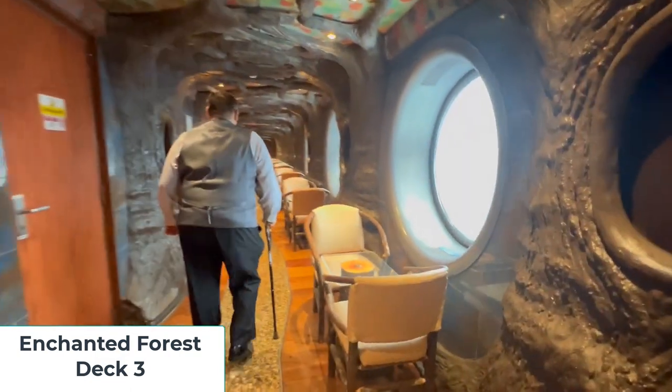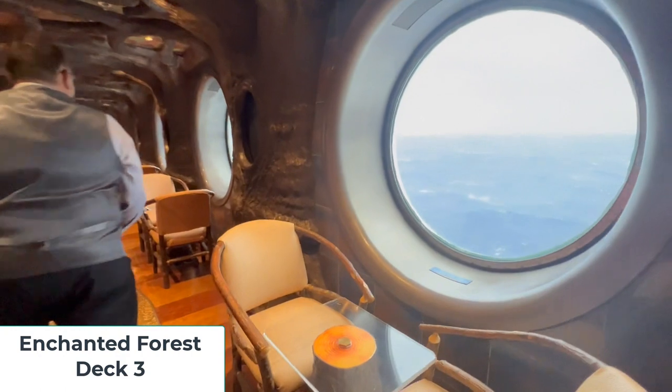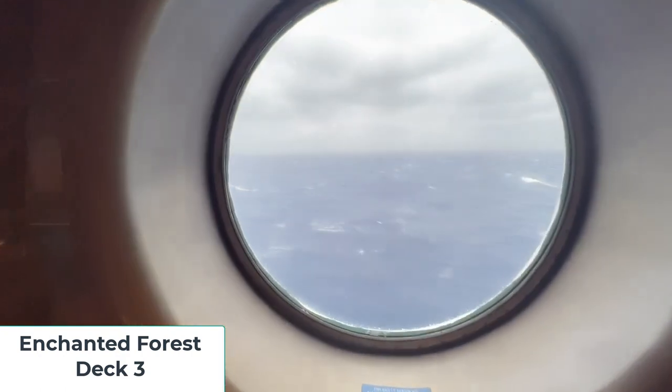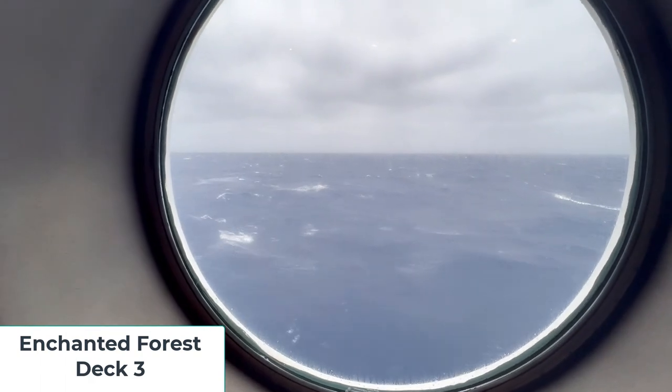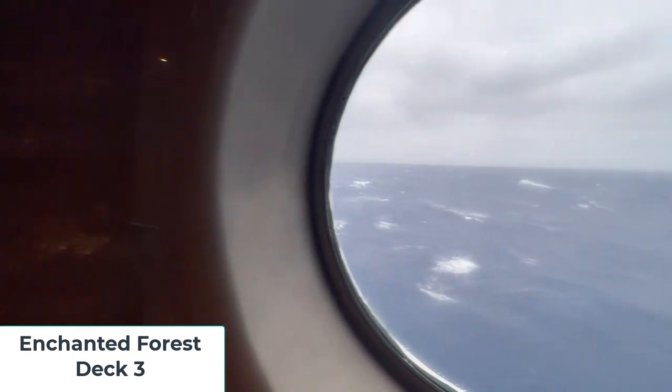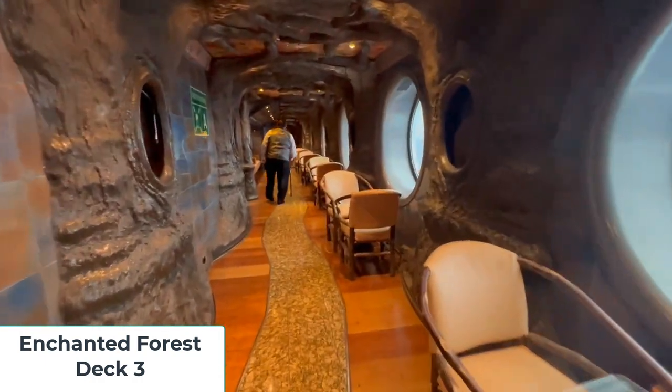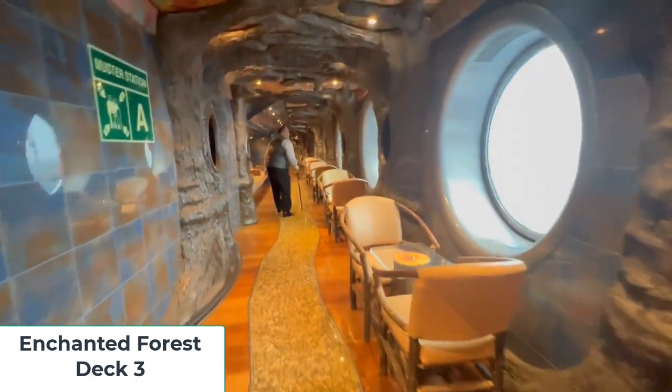It is very cool. Plenty of chairs in here. They need these chairs out on the rest of the deck, but these waves are still kind of crazy out there today. We've got another day and a half before we get to the first island. So hopefully this weather brightens up.